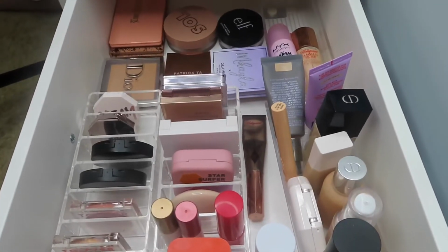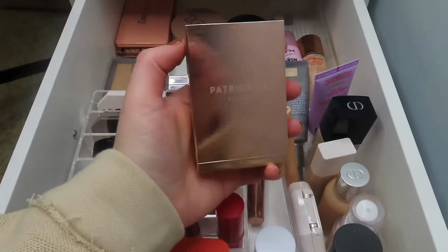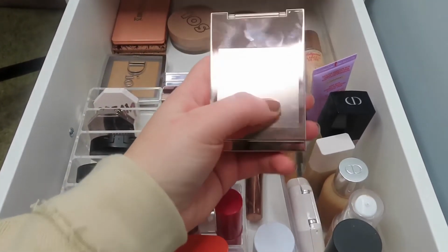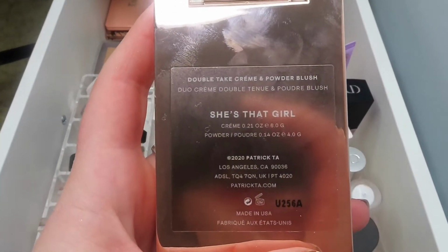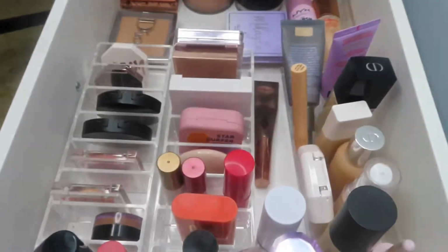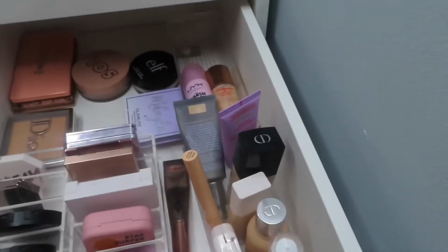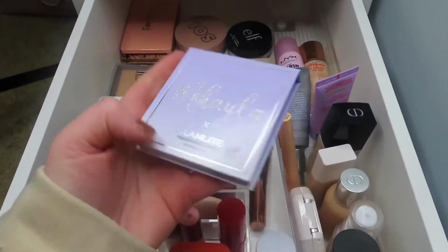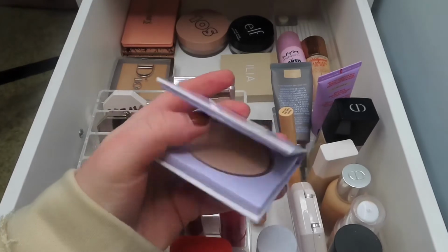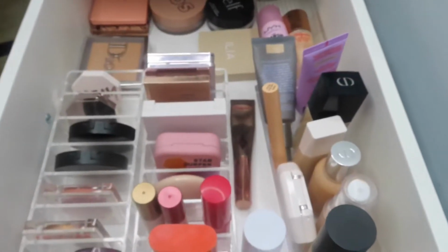And then for blush, I'm going to use this new one that I just got from Patrick Ta. I know I used Patrick Ta last week, but this is the She's That Girl Double Take Cream and Powder Blush. So this is what that blush looks like. And then for highlight, I'm going to use the Mikayla X Glamlite highlight. That is what that looks like. And then that is everything for this drawer.